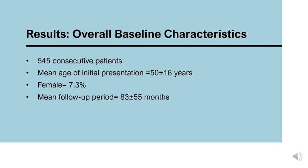In total, the study cohort consists of 545 consecutive patients with a mean age of initial presentation at 50 years old and a mean follow-up period of 83 months.